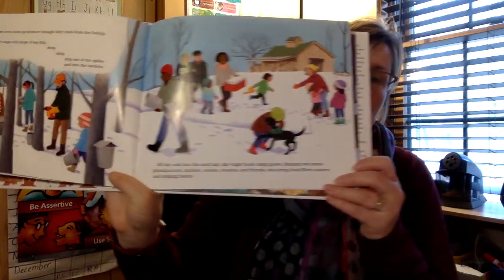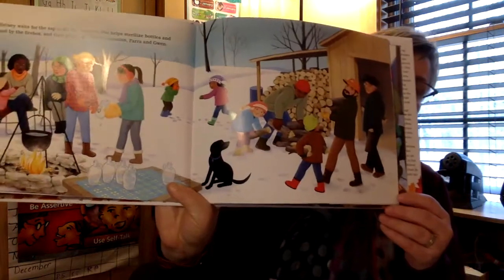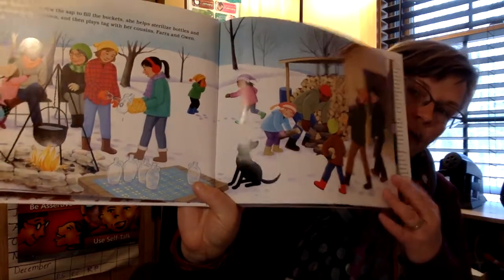All day and into the next day, the sugar bush camp grows. Mama welcomes grandparents, aunties, uncles, cousins, and friends who bring food-filled coolers and helping hands. So they're all helping collect the sap. And they're all going to help make the maple syrup. While Kelsey waits for the sap to fill the buckets, she helps sterilize bottles and stack wood by the firebox, and then plays tag with her cousins, Farrah and Gwen, until, there we go, they got a hot fire going.